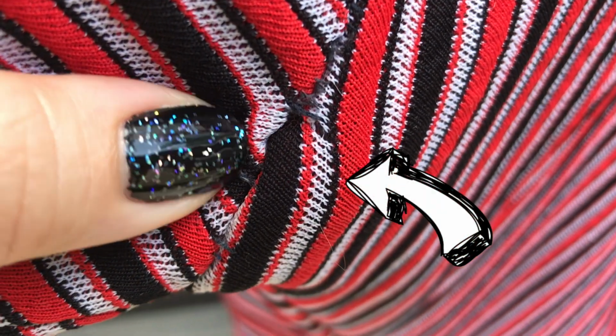Okay, just kidding. There is one small hole I have to fix, but that's it. Yay. I totally didn't see that in the store. So that was the Pennsylvania stop.